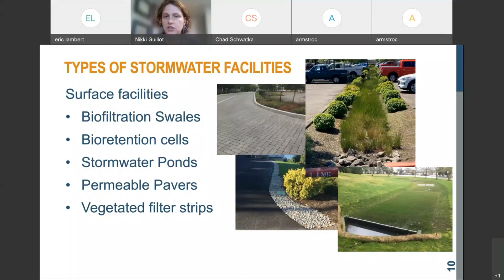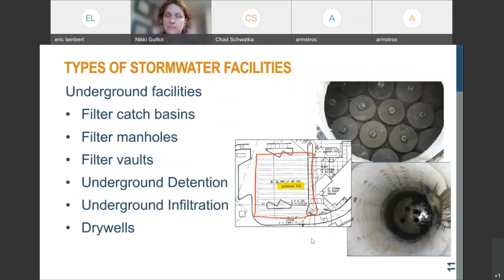And then we have vegetated filter strips, and we also have compost amended filter strips. So that's kind of this bottom left photo where you're seeing just the rock up against the driveway. That could be a filter strip. You know, if it was grass, it would be a vegetated filter strip, or it could be a compost amended filter strip. So, you know, the stormwater facilities can look like a variety of different forms, but these are things you can easily observe when you're visiting a site.